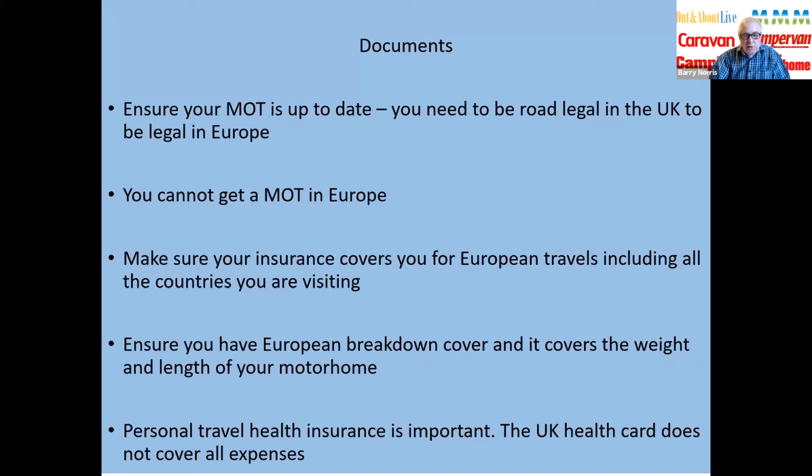And do make sure your insurance covers you for European travels in all the countries you're visiting. Some companies won't include the whole of the EU. They actually separate EU countries into two or more categories. So just check that all the countries you're visiting are covered. I always think it's essential to have European breakdown cover. But again, check the weight and length of your motorhome is covered.